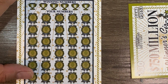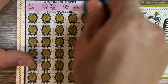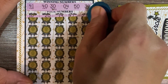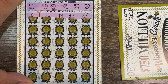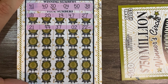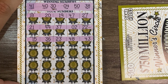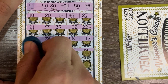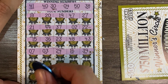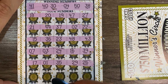All right, moving on to the last and final ticket, ticket 25 of the pack. There we go. This one saved us. All right, guys, 41, 43, 30, 4, 50, and 38. Such a rare thing to see. Those multipliers on this ticket are very hard to find. Last row.